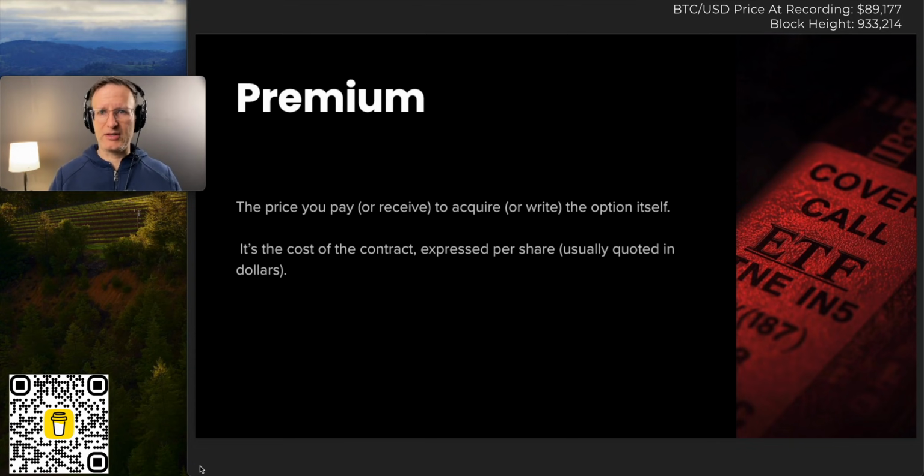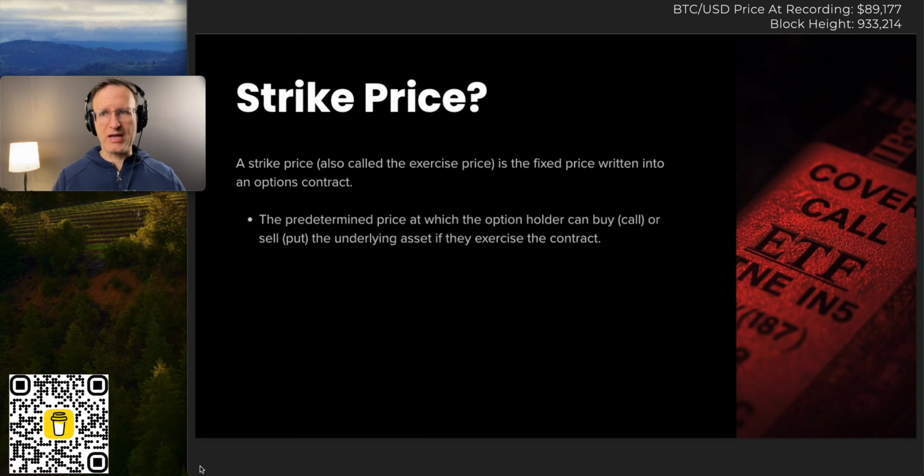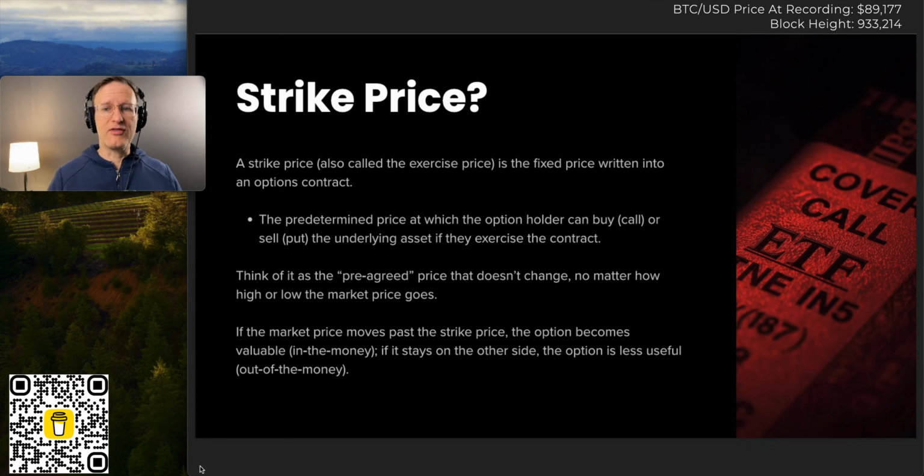The premium, just to get back to the terms, is the price you pay to acquire or write the option itself. So that's the candy that we talked about a minute ago. It's the cost of the contract expressed per share, usually quoted in dollars. Then the strike price is also called the exercise price, and this is a fixed price written into an options contract. So it's the predetermined price at which the option holder can buy (call) or sell (put) the underlying asset if they exercise the contract. Think of it as a pre-agreed price that doesn't change no matter how high or low the market price goes. If the market price moves past the strike price, the option becomes valuable, or in the money. If it stays on the other side, the option is less useful, or out of the money.